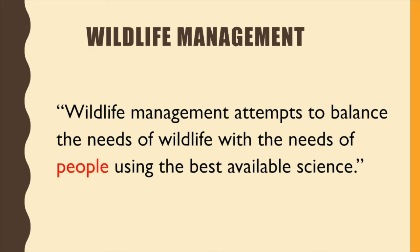And I really want to highlight this part, the word people here. So we are a huge part of the ecosystem, so it's also crucial that wildlife managers take people into consideration as well. And as you can imagine, the people are almost always harder to manage than the animals themselves. But as we saw earlier with European settlers, it's crucial to have management of both wildlife and the people for the survival of both.